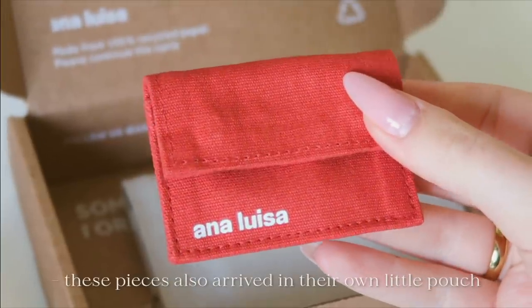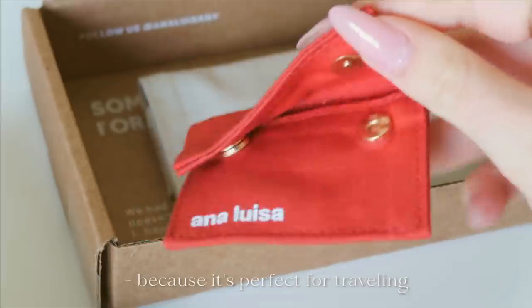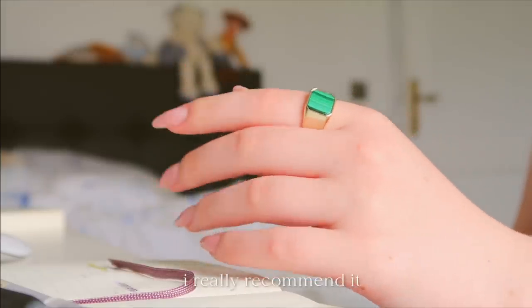These pieces also arrived in their own little pouch, and I really recommend you to not throw it away because it's perfect for traveling. If you're interested in getting some jewelry, I really recommend it.